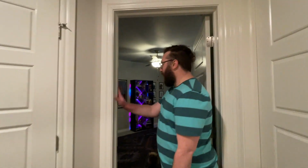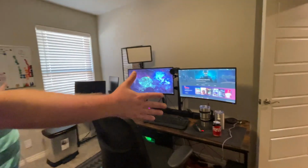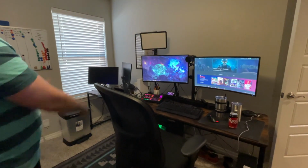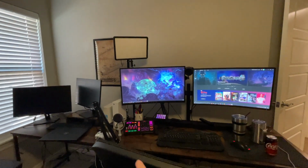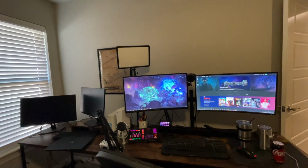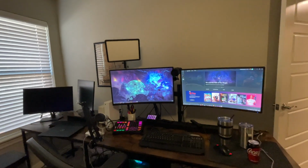Okay, so in here is my office slash study slash space, I guess. This is where I do day-to-day work and also do content creation, YouTube, streaming, all that kind of stuff. So this is my giant desk where I have my personal and then my workstations set up. We're not going to show you the cord situation below the desk. We still have to have a solution to that, but it's a very functional desk.